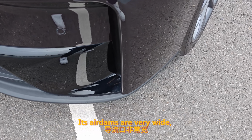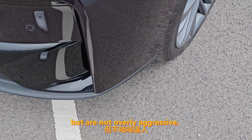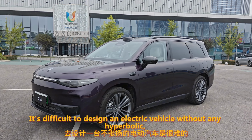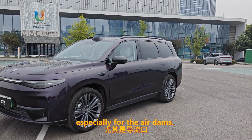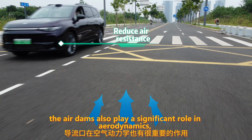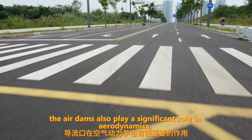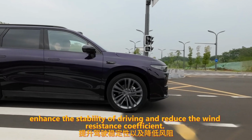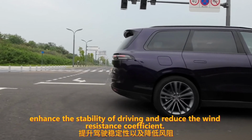Its air dam is very wide but not overly aggressive. In fact, it's difficult to design an electric vehicle without any hyperbole, especially for the air dam. In addition to its visual effect, the air dam also plays a significant role in aerodynamics, enhancing the stability of driving and reducing the wind resistance coefficient.